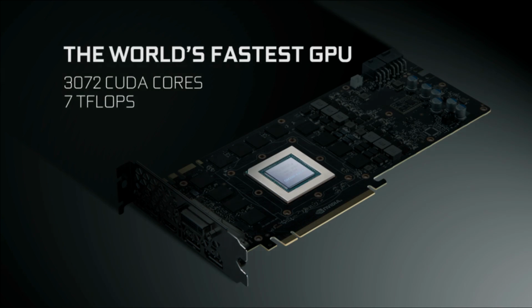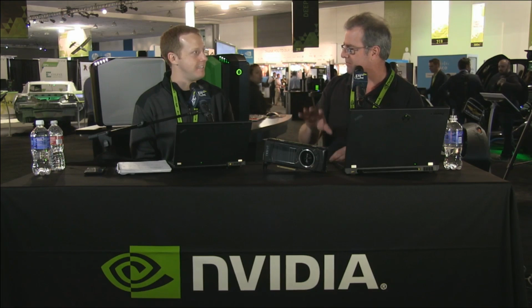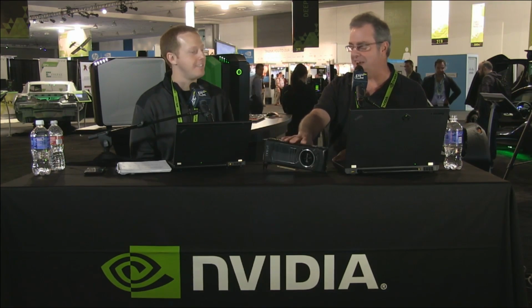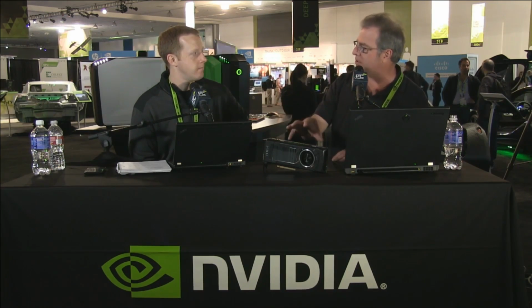Slide 3. It does have the biggest frame buffer we've ever built on a single GPU. It is 12 gigabytes of frame buffer memory. Now, I know your question. It is all in one segment. Yes. So the frame buffer is 12 gigabytes, single segment, all has the same performance, and it delivers just an incredible memory bandwidth.